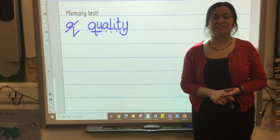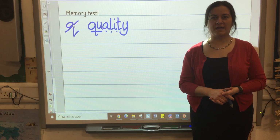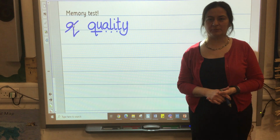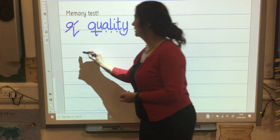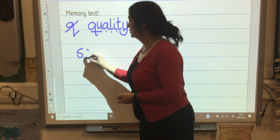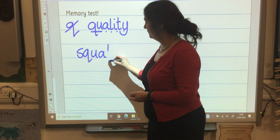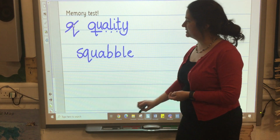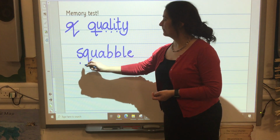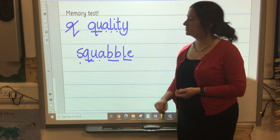Your next word is squabble. Squabble. The penguins on the balcony squabble over the breadcrumbs. You ready? Squ, o, b, b, le. Let's put our sound buttons in. Squ, o, b, ble. Squabble.